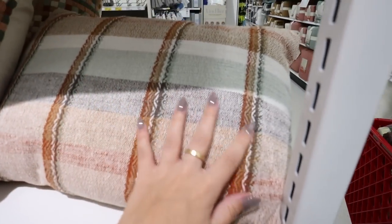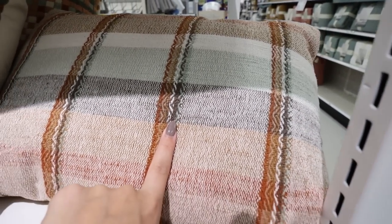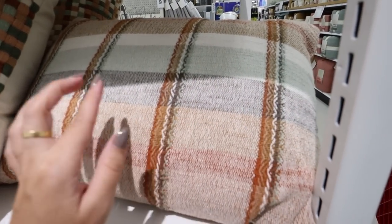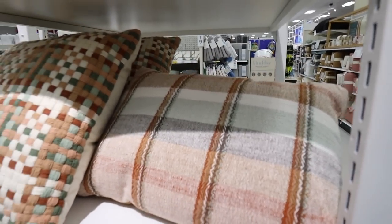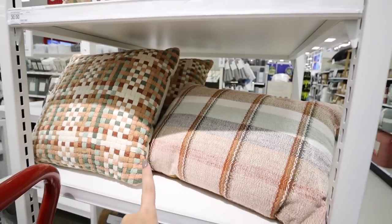And then this more oblong one has some nice browns, kind of like matches my nails. If you notice my nail color switched in this video, no you didn't, but also oranges and rusty colors, super perfect for the fall. Keep in mind that neither of these have removable covers.